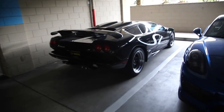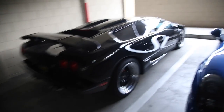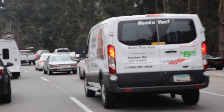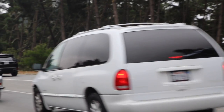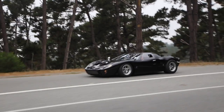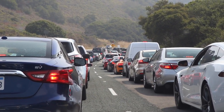Very clean spec. Oh my god, look, a Diablo SV. You rarely ever see these. It's a really cool spec too, with the black and the silver SV. What's a Diablo SV? Another GT40 over there. Right there. Another GT40. I spy F50 TDF R8.